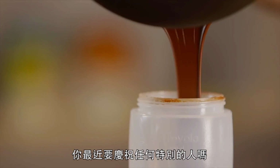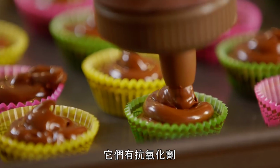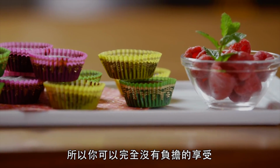Are you celebrating someone special soon? I have the perfect treat, almond butter cups. They're loaded with antioxidants versus store-bought peanut butter cups, which are pretty much just pure sugar. So you can treat yourself without the sugar crash or the guilt.